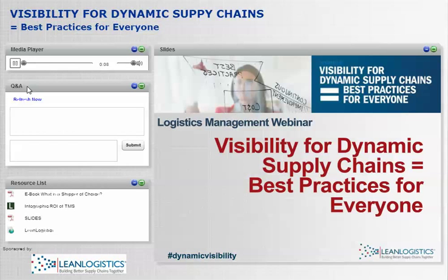This is a special educational event where our panel will discuss the critical role of visibility in dynamic supply chain operations and, of course, provide some case study examples that detail the challenges, solutions, and results that transportation professionals can learn from on their way to improve decision-making.